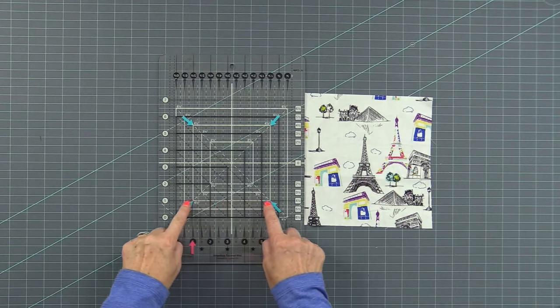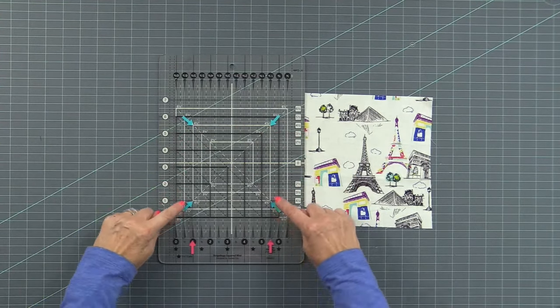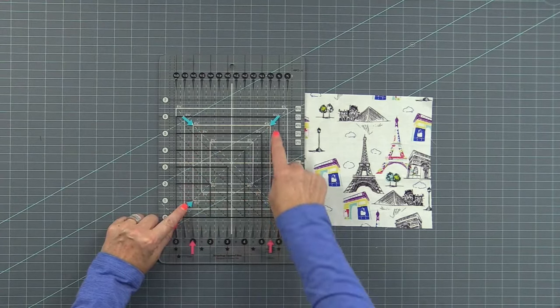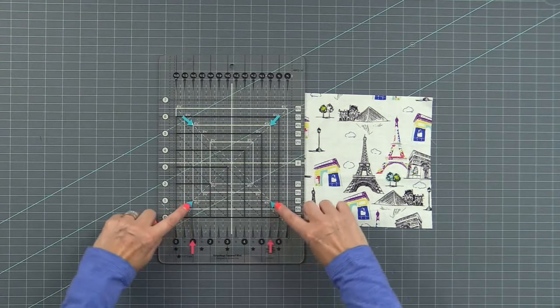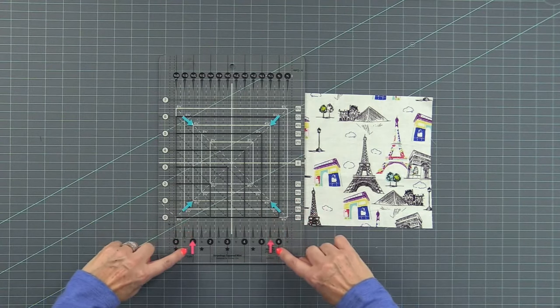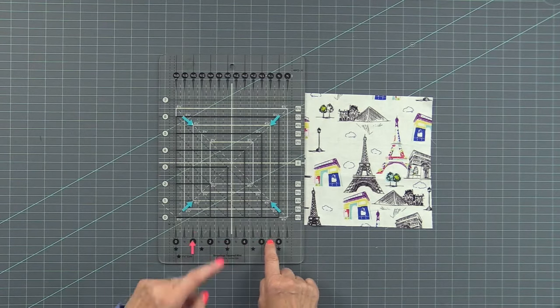So first off, I want to find the white 4.5-inch square on the ruler, and I've put my arrows on the 4 corners just to identify that square. And then I've also gone down from the corners of the square to indicate which slits I'm going to be cutting through. So I have put pink arrows on the slits where I need to cut.